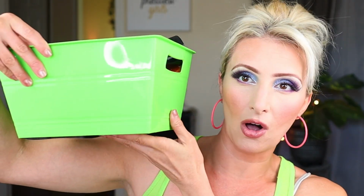So like I said, it's been a big month. This is kind of a small container, but it is pretty much full. So I used up some makeup, which is always good. And I have a lot of hair dye stuff, and I'll explain that when we get there as to why I have a lot of hair dye stuff in my empties, like an abnormal amount of hair dye stuff.